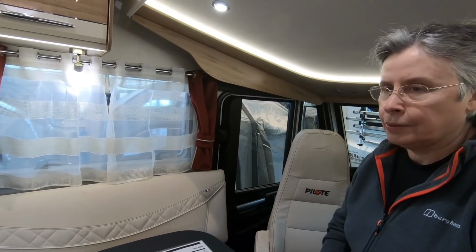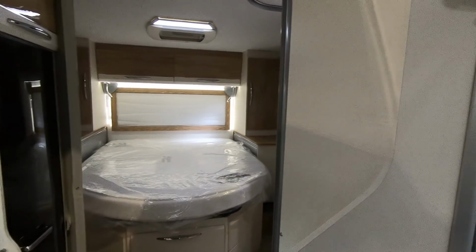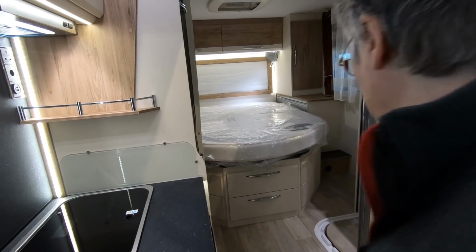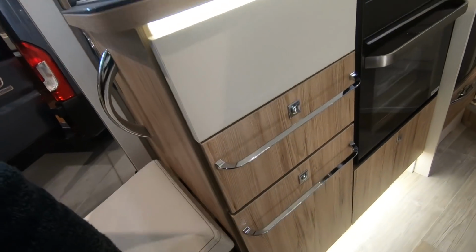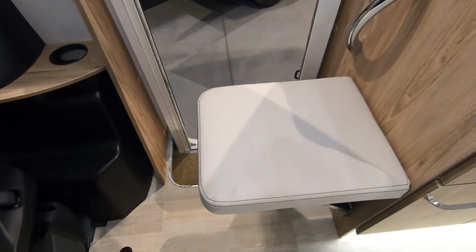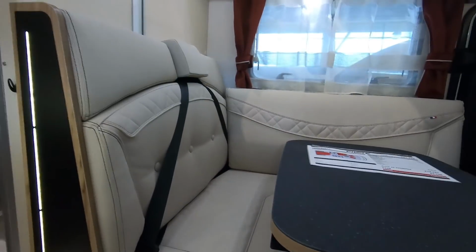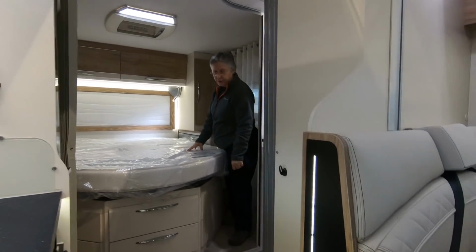Quite nice. We prefer the twin bed one. You prefer the twin bed one? I think so. Oh, no, look. See what you think. Report back. I'm just going to have a look at this seat here. Look at that. It's a little seat here. As if you want to sit in the door. Yeah. No, there seems to be more room.